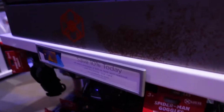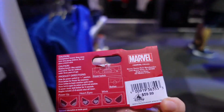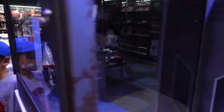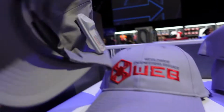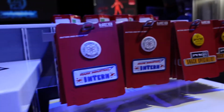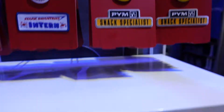So these are Spider-Man goggles with 17 digital expressions, and they are the small price of $60, obviously minus tax, so it's a little bit more expensive, but yeah, they are quite cool. These are the web slinger stuff from the Spider-Man ride. Does it have a price on it? Let's have a look. $29.99. I like these, the patches and then the badge, I think they're quite cool.